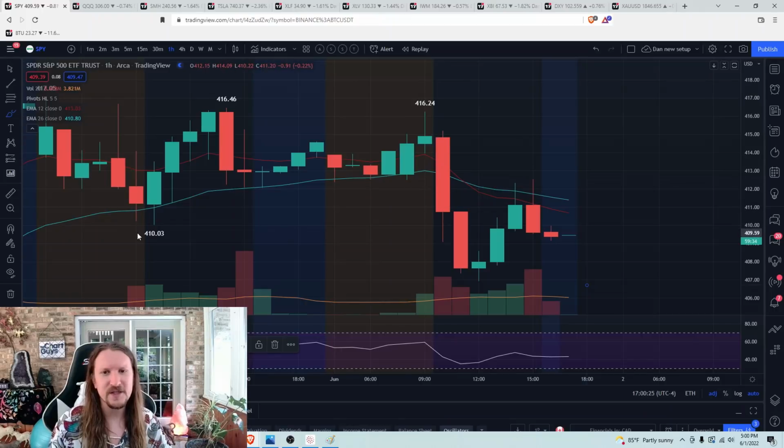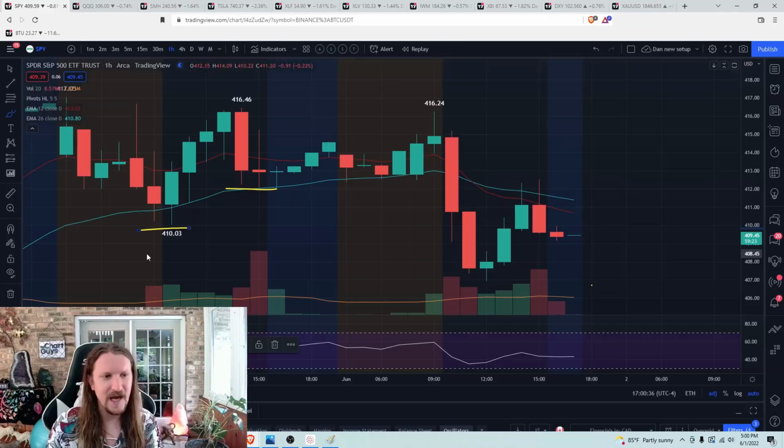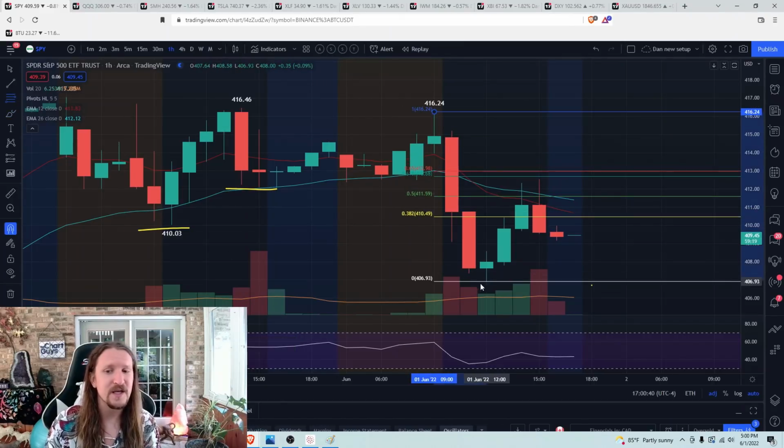We broke 410 support. There was a red flag. The first red flag for the bulls was a break of 412.07. Follow through on the break of 410. Again, a solid bounce. The bounce retracement size is notable, significant enough that it's possible we change the hourly trend back to the bulls. That's about a 60% retracement.